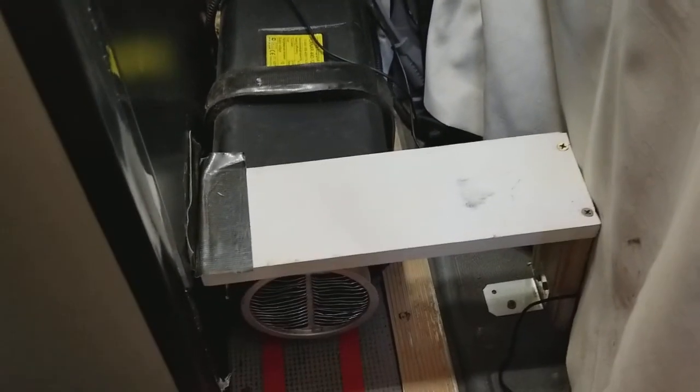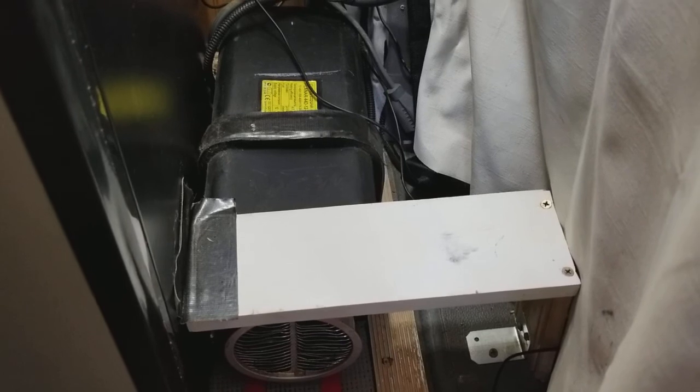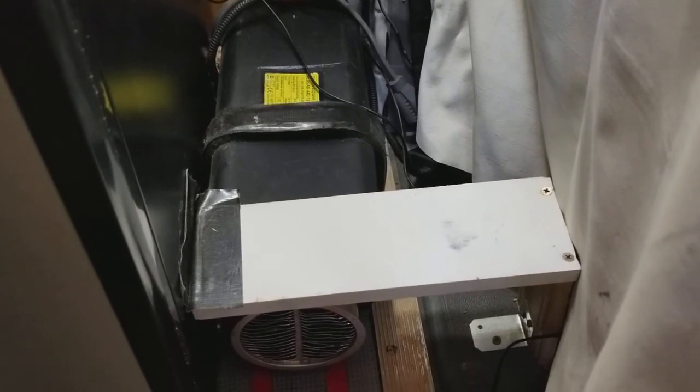I don't quite understand how this works. It has two intakes. There's one intake back there, and it has another intake underneath the vehicle. I believe the one under the vehicle is to, I don't know, help burn the diesel fuel to create heat, and then the one in the back, the fan in the back here, is to push the heat through the front in a non-toxic manner.